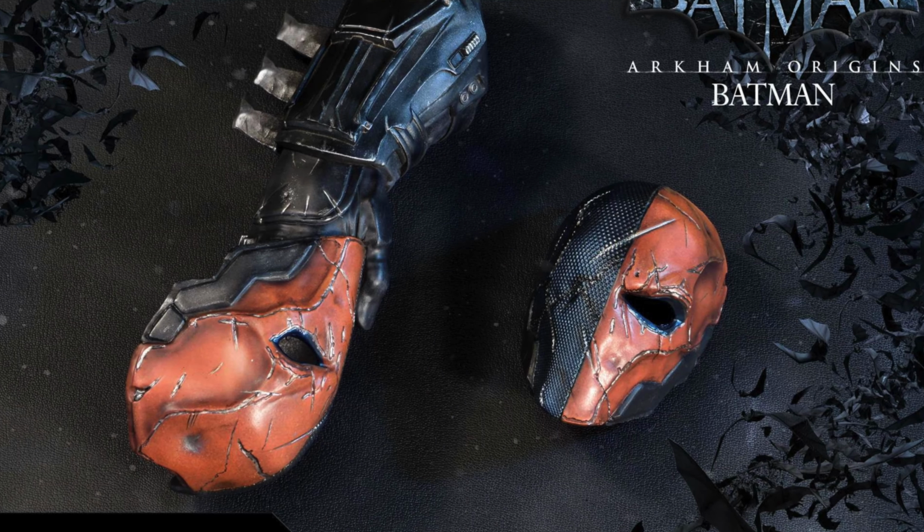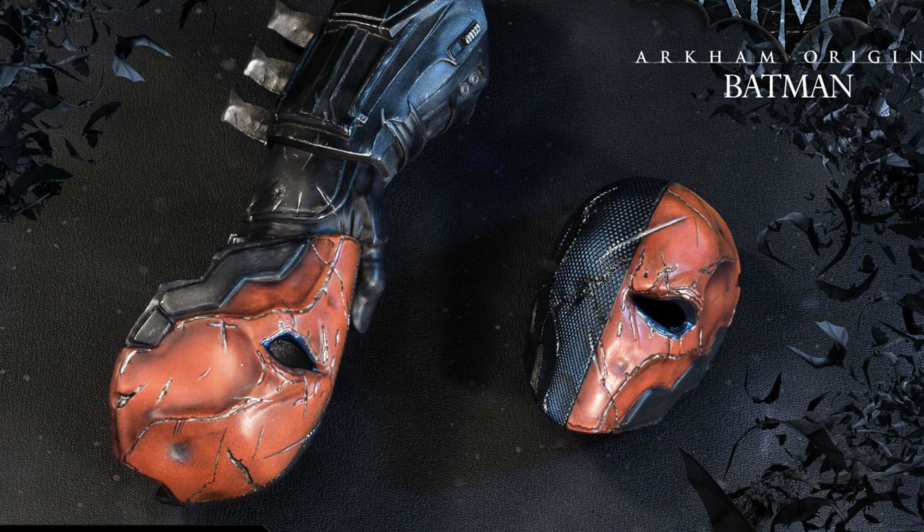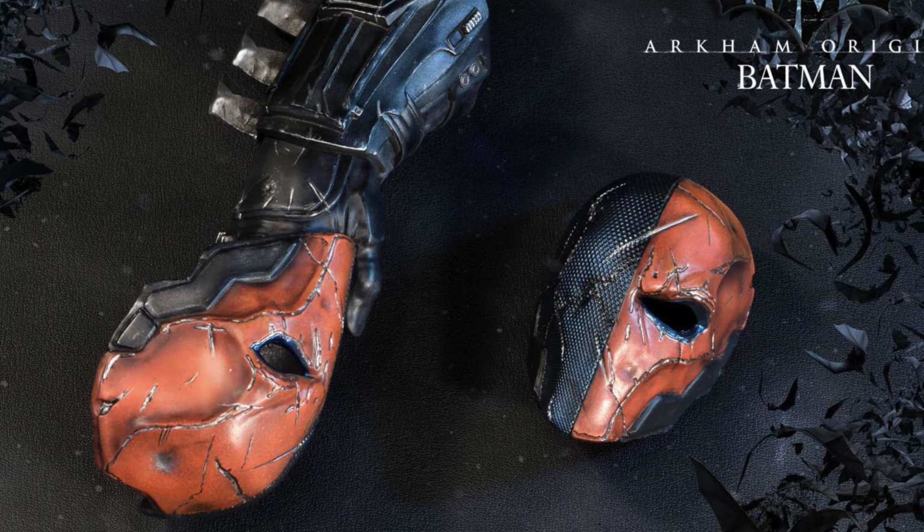It is essentially a Deathstroke mask. You can either put it on the base or have his hand holding it. And there are some other switch out options that all the statues, including the 700 Collector's Edition, which is what I have, come with. And we'll talk about that.